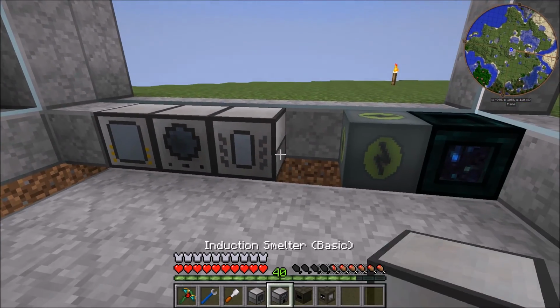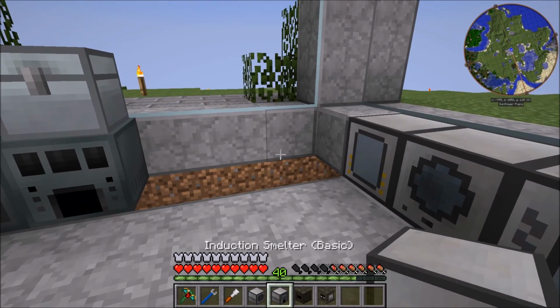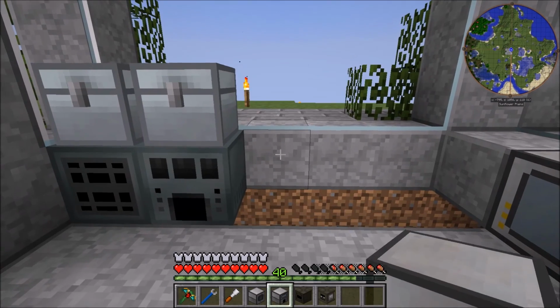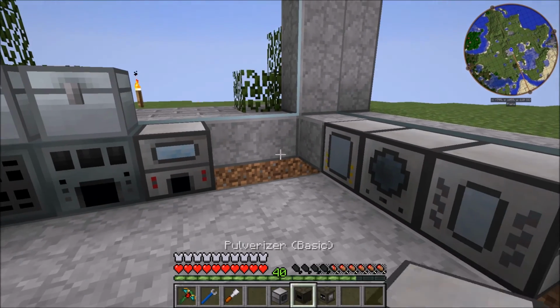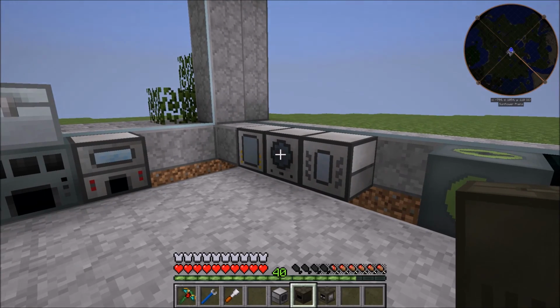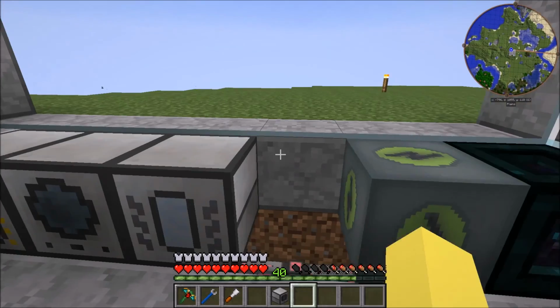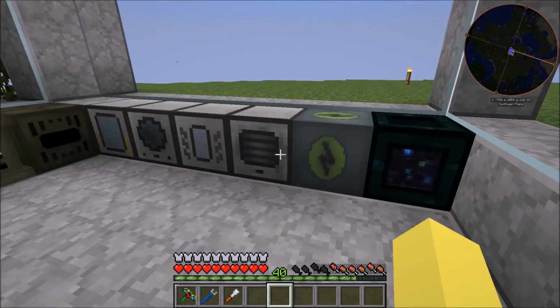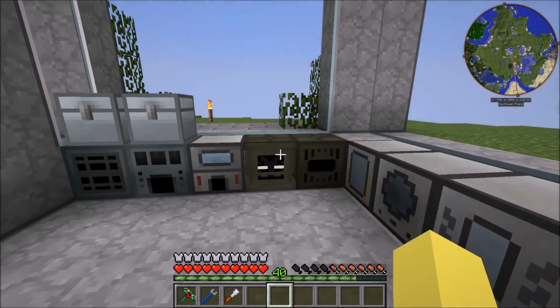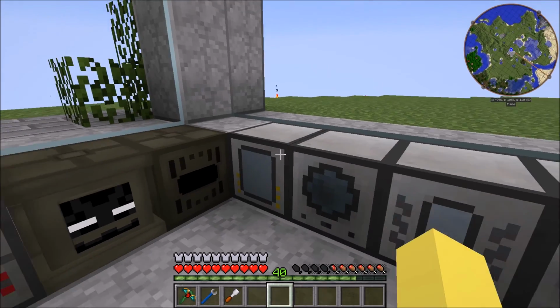Okay. So we can put the pulverizer. We're going to have just enough room for this. We can put the induction smelter there. I want to keep the soul binder and the slice and splice together. So I guess we can put that there and that there. And then this there. Wow, okay, so that is perfect space for that. And just want to make sure none of these are connected in ways that they should not be.